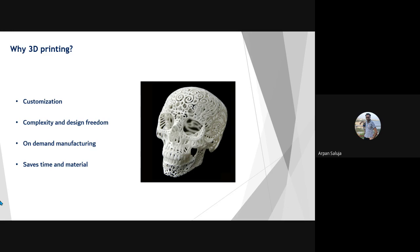That is not the case with 3D printing. You can print a single part, you can print 100 parts, the costing will be roughly the same. So it allows that on demand manufacturing because of that digitization of the entire workflow, as I mentioned. Apart from that, of course, the fact that you're adding material layer by layer, you're using only as much material as is required. You're not starting with a big chunk of material and then removing unrequired material, such as in subtractive manufacturing techniques. So that's why with 3D printing, you get to save a lot of time and material when creating parts.